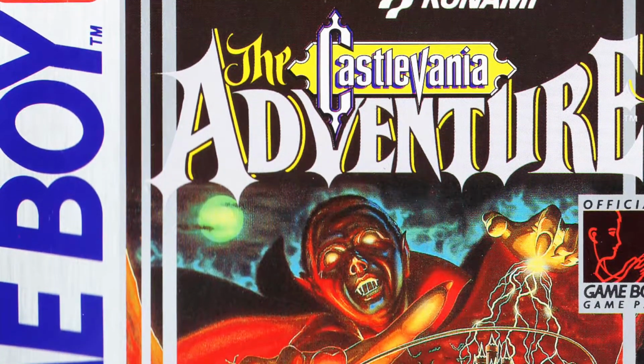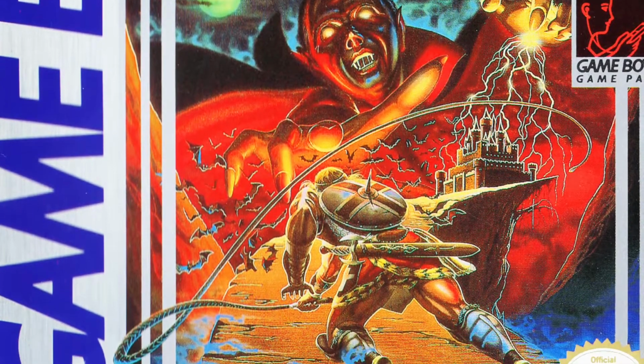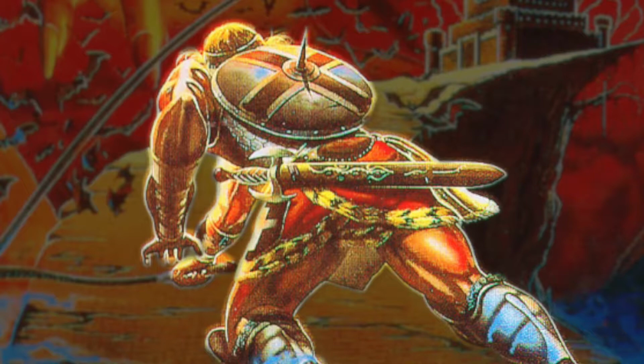Japanese publisher Konami, no stranger to Nintendo, gets credit for not phoning in this early Game Boy box art. Just look at this masterpiece. The cover is so packed that it doesn't have room for taglines, and instead displays the main slaying protagonist, Christopher Belmont, with his whip out and coming for the spirit of Dracula. The Muscle Man aesthetic is awesome, definitely in vogue in the late 1980s.